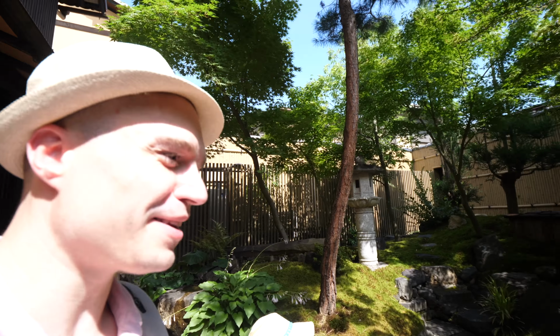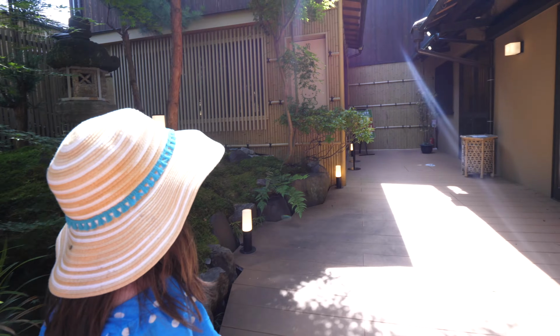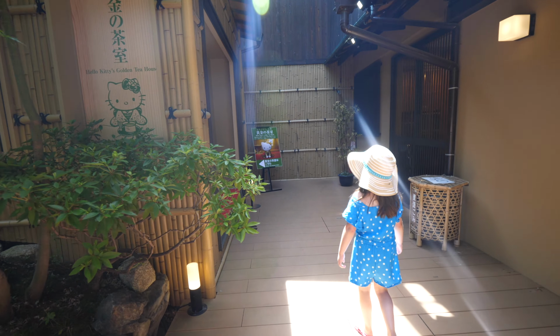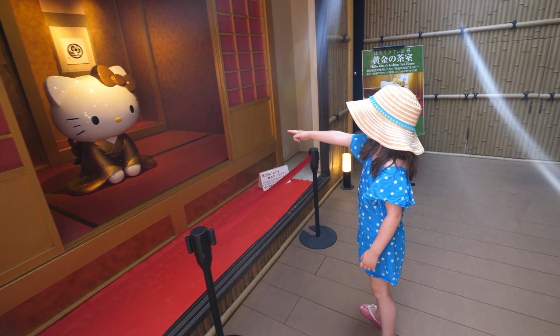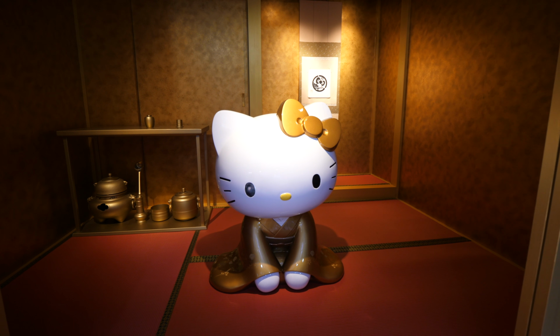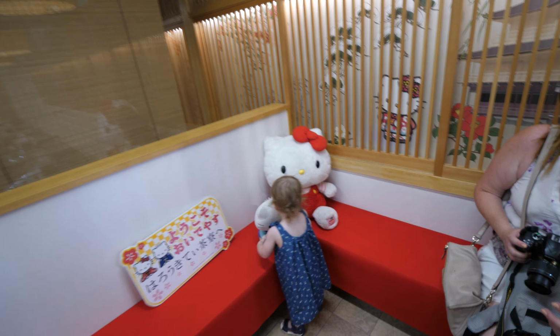It's a garden dedicated to Hello Kitty. Look at that. Hello Kitty. Are we going in right now to Hello Kitty?